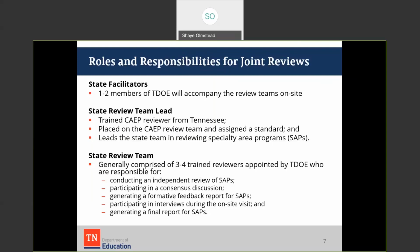Okay. I can put that. I just want to make sure the wording is consistent when we're referring to the approval of their programs, that they'll be reviewed on-site through the joint review process. Yeah, I think what I would say is the Tennessee team, selected team, is currently reviewing specialty area programs, and we'll communicate with the CAEP team if issues arise, something to that effect. Okay. I didn't know if people had previously put it as an AFI because it happens at the same time. Okay, that's no. Thank you. I appreciate it.